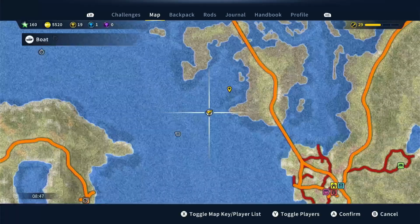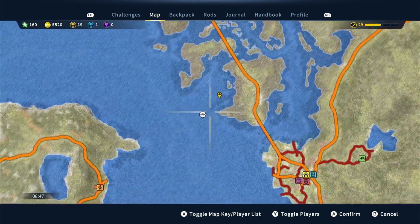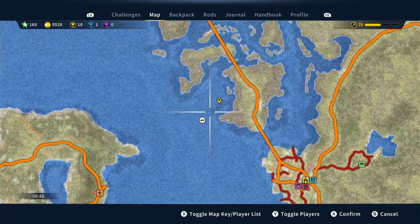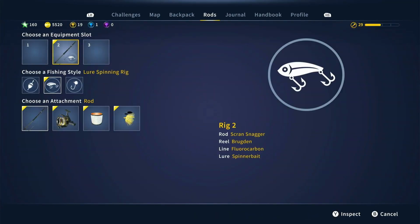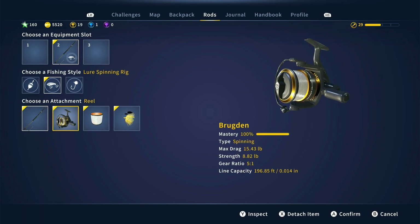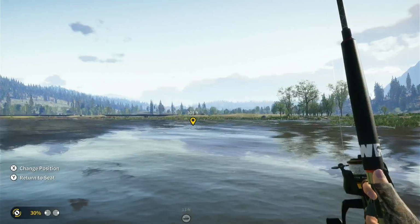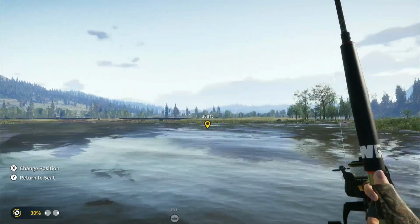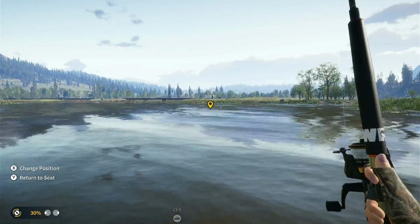Well, just to reiterate this again, guys. Right here. Park your boat right here. Throw your line out right here. This is the rod I have, this reel, line, hook size 4 spinnerbait. Throw that out here, catch a gold muskie. And I'd imagine to catch a gold pike, maybe even diamond here, you probably want a heavier setup for that though.